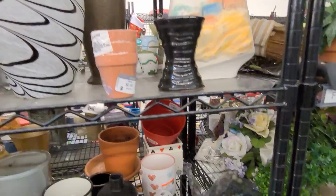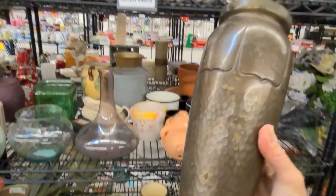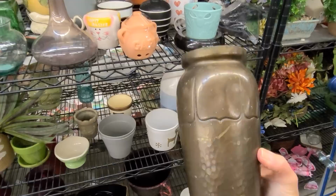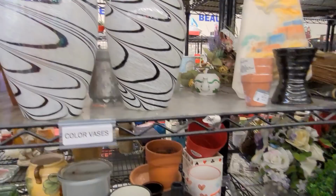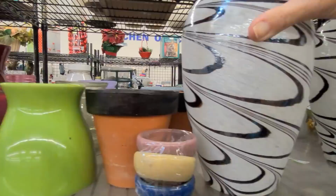Let's keep going. Ooh, back here is a brass vase, really unique. I love the pattern at the top, and the lower section is hammered. That is really nice and tall as well. I love that. In front here is some quite heavy made in China pieces, not ever such good quality.